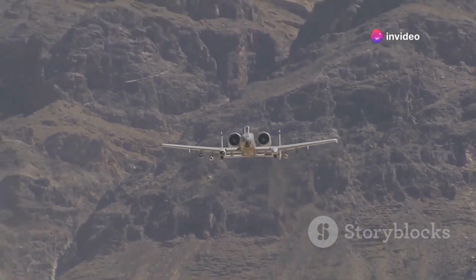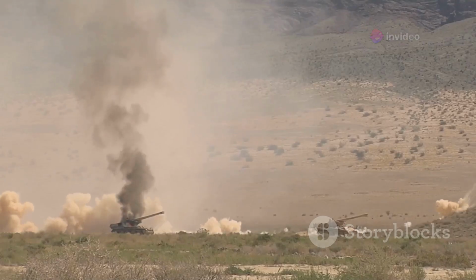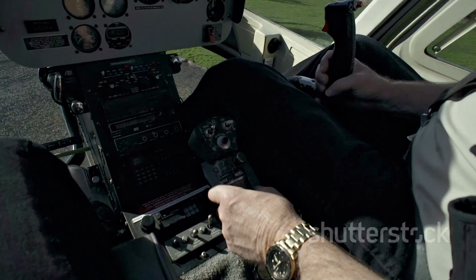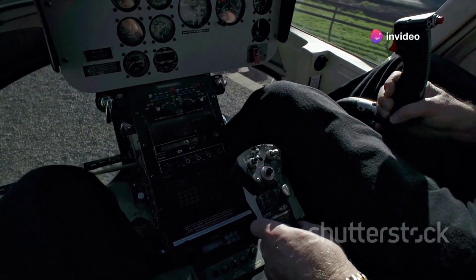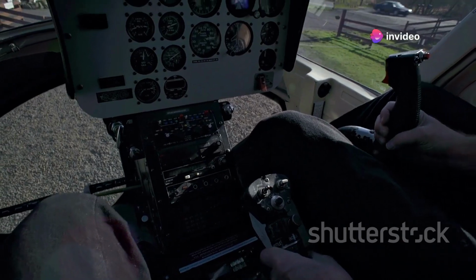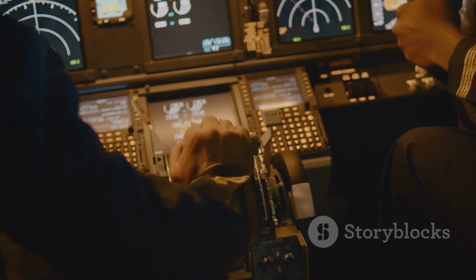It's got two huge, powerful engines designed to keep it flying, even under extreme conditions. These engines provide more than enough thrust to counteract the recoil force of the GAU-8. Plus, pilots are trained to handle the recoil. They know how to adjust their throttle and control surfaces to compensate for any changes in speed or trajectory.